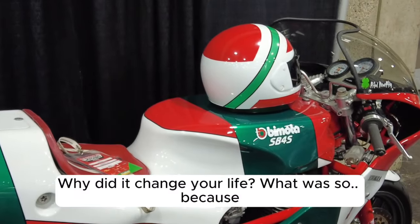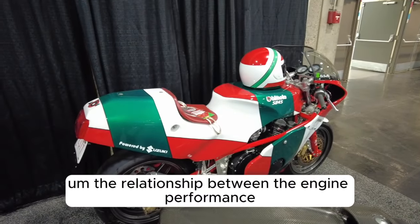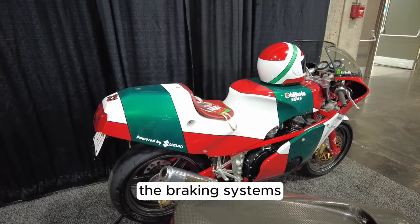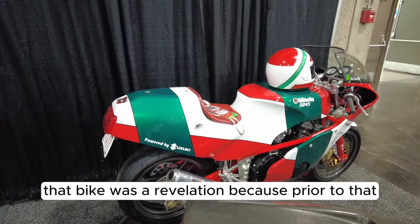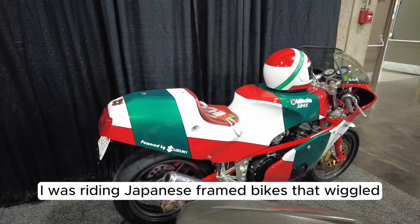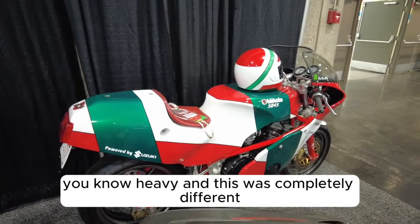Because of the relationship between the engine performance, the chassis performance, the suspension, the braking systems, with all those systems coming together, that bike was a revelation. Because prior to that, I was riding Japanese framed bikes that wiggled and wobbled and were heavy, and this was completely different.